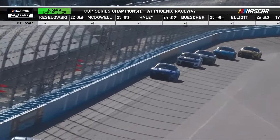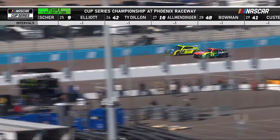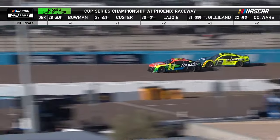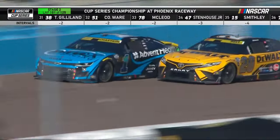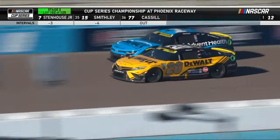And again, now it's 19th on the lead lap. So 19 cars on the lead lap right now. Daniel Suarez is there. Byron, Kozlowski, McDowell, Haley, Chase Elliott, Buescher, Ty Dillon, Allmendinger, Bowman, Custer, all a lap down.